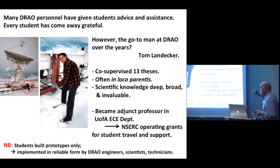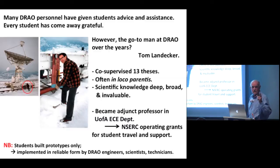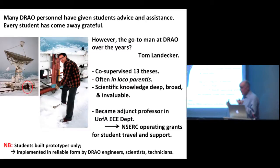And he's become an adjunct prof in our department so that he can get NSERC operating money to help them with their travel and their living expenses. Also, as I was talking to Gary about, the students build prototypes. The people here, the professionals, have to turn it into reliable, calibrated, etc. hardware and software.